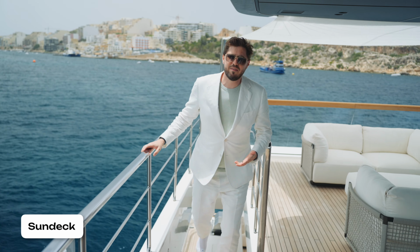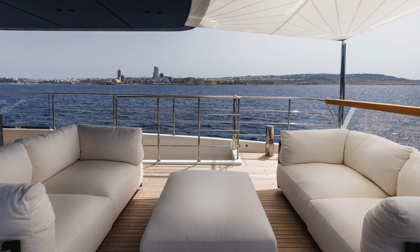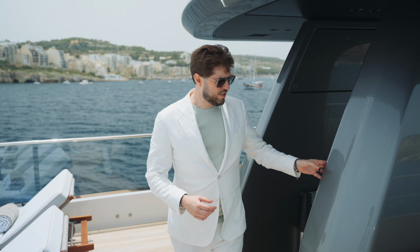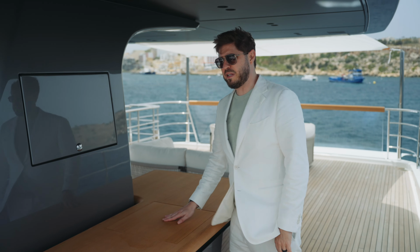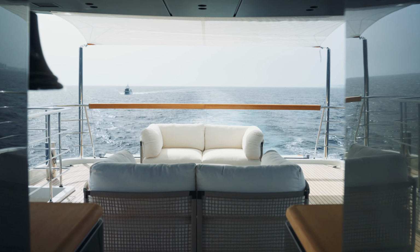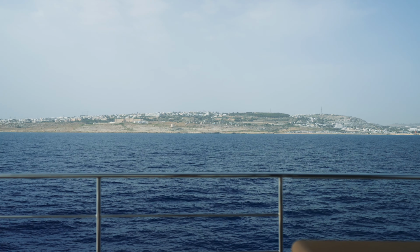And now we're on the sun deck. So this is the main space for sunbathing, partying, or just chilling. So here we have storage, we have a little fridge, we have a little wind. I'm not drunk. We have a little sink below here. And here in the back, we have a beautiful lounge area. You have 360-degree panoramas. What else could you want? Sun, sea, and vistas.